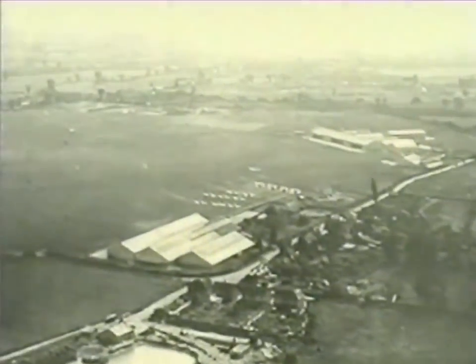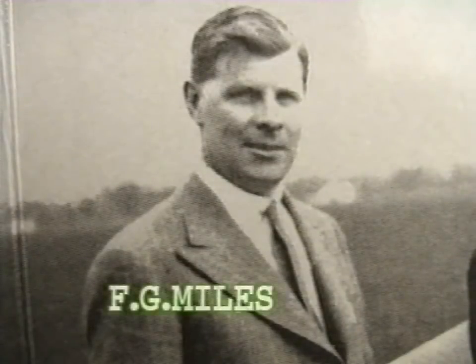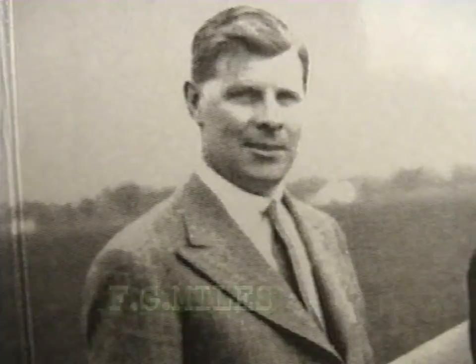On a cross-country flight in 1931 in the Satyr, Miles, for reasons unknown, landed here at Woodley. On meeting Charles Powis, Miles explained with enthusiasm these revolutionary visions for future design, many of which he was to achieve in his lifetime.